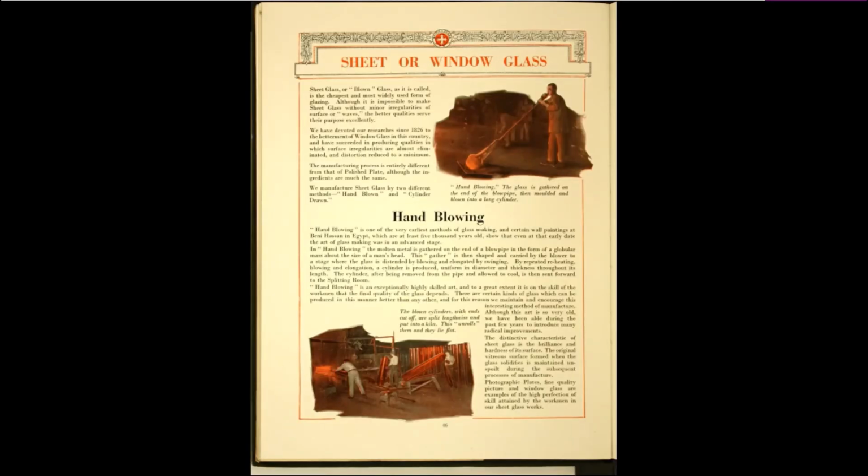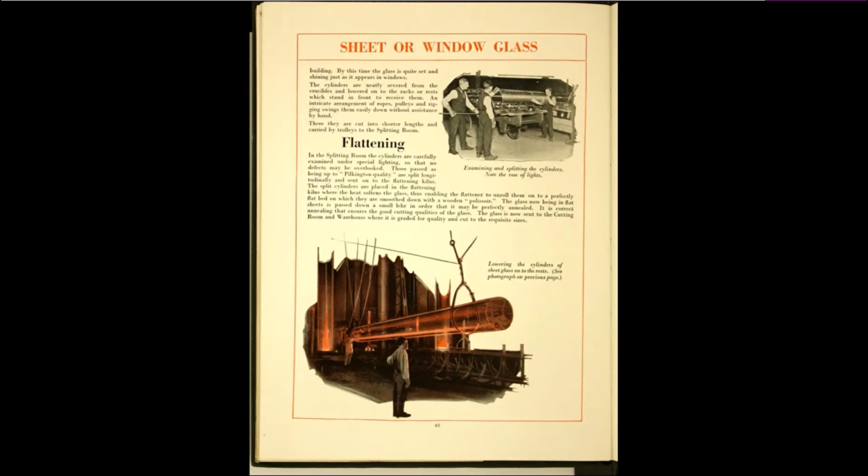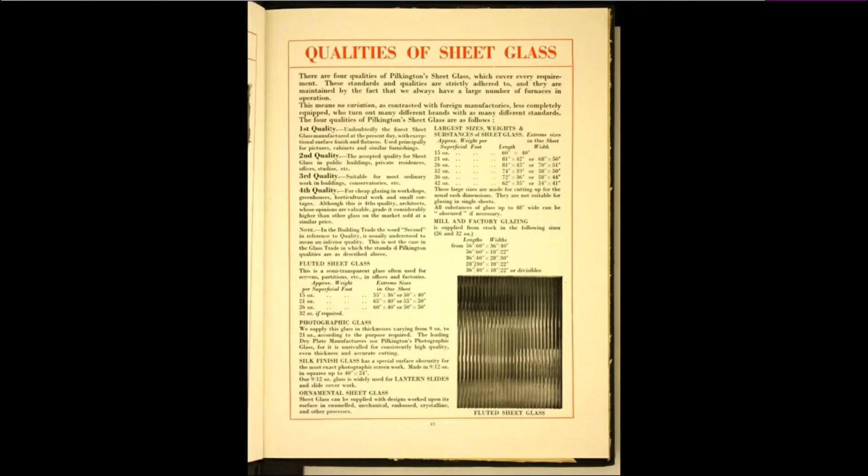Sheet or glass window. This fella gonna blow him a piece of glass. Machine drawn glass. Now that just sounds weird. Okay. Look at that big old tube of glass. Dang. Dang, you imagine that thing falling on the floor and shattering a million bajillion pieces?